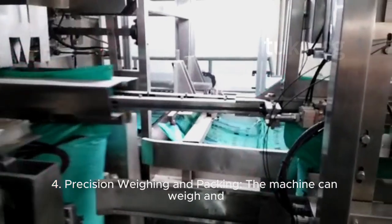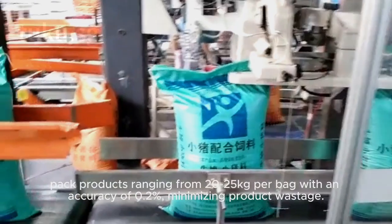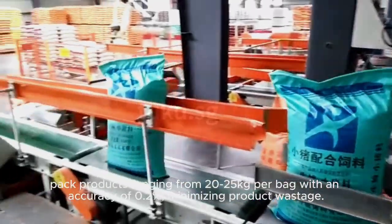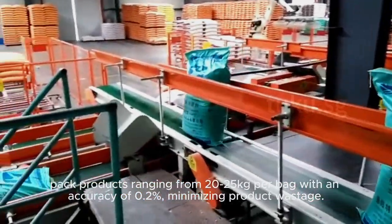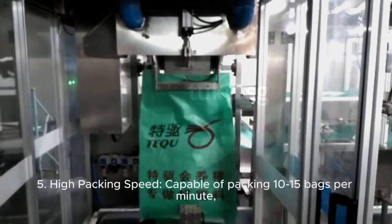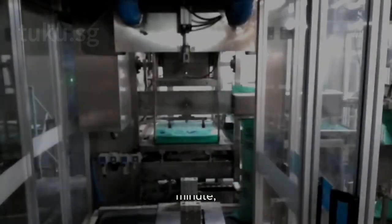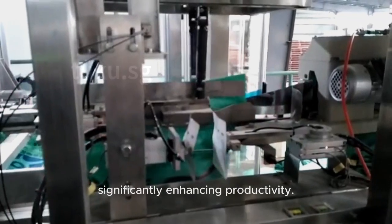4. Precision weighing and packing. The machine can weigh and pack products ranging from 20 to 25 kilograms per bag with an accuracy of 0.2%, minimizing product wastage. 5. High packing speed, capable of packing 10 to 15 bags per minute, significantly enhancing productivity.